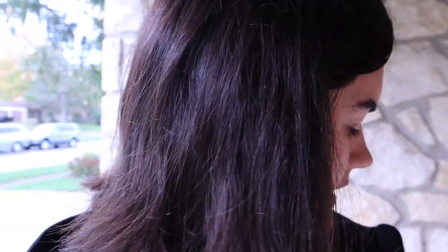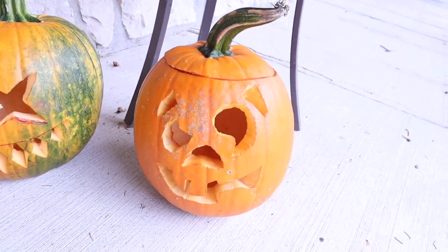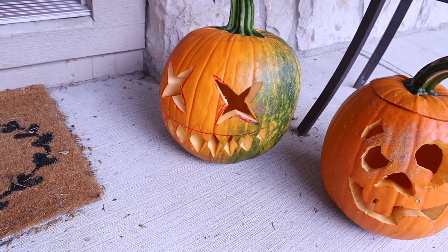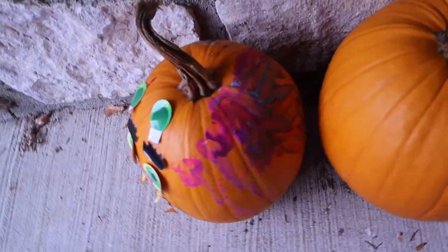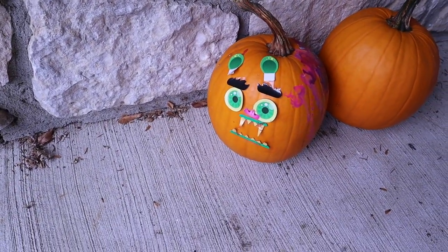We have our pumpkins out here on the front porch. This one I made. I kind of did a silly, funny pumpkin. This is the one Anthony did. Porter did not do his pumpkin, and then here's Grayson's pumpkin. He painted the back, and then here's the little mouth and nose and face. So it was really fun.